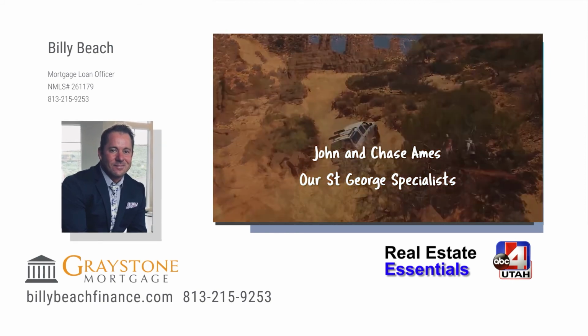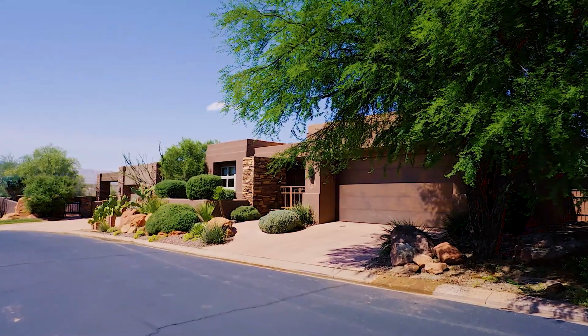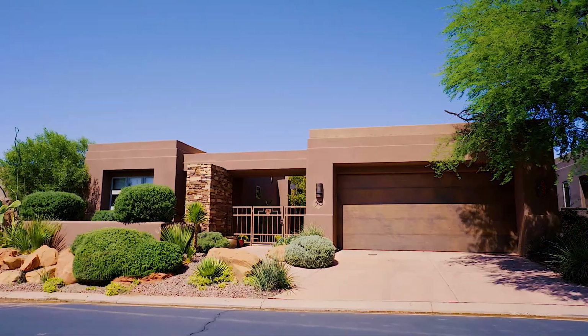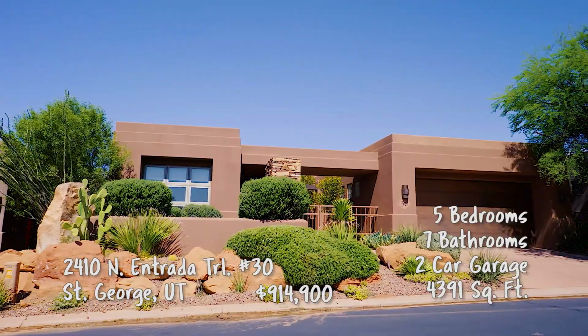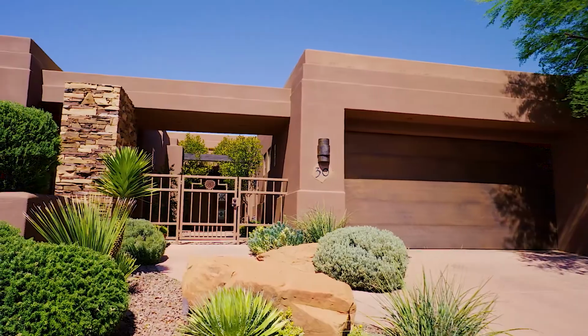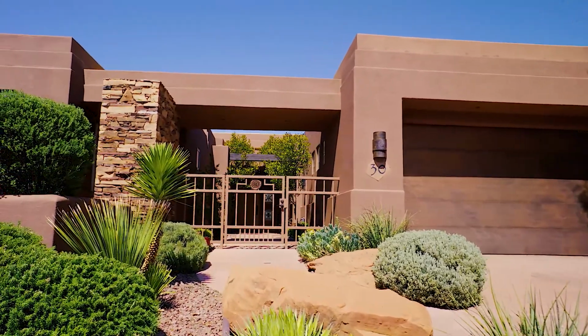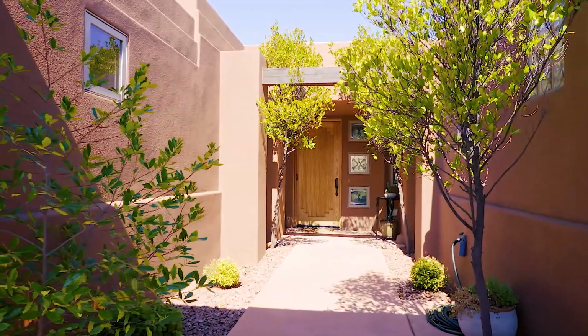Let's head down to the Red Rocks of St. George and see what the Ames team is up to. We have a phenomenal Entrada property for you this week. I love Entrada, one of my favorite places down in St. George. It's so dramatic, so many different colors, so many different things going on. Oh, absolutely. Entrada and the surrounding area and the golf course and the lifestyle, that's what makes Southern Utah, Southern Utah.